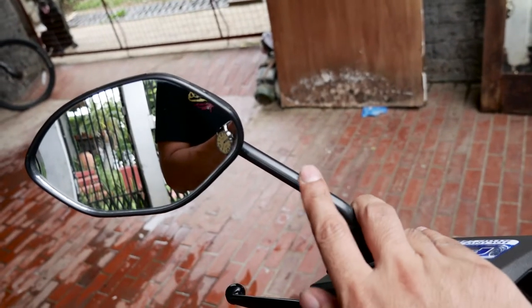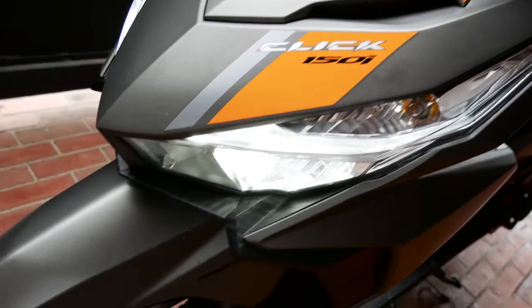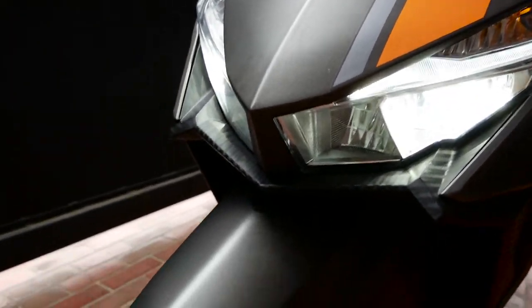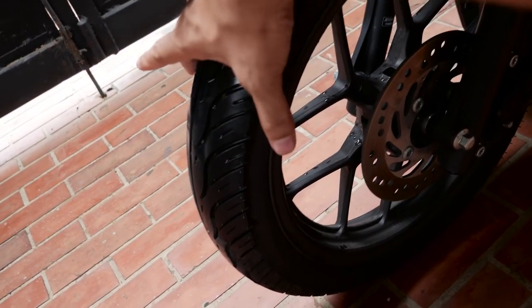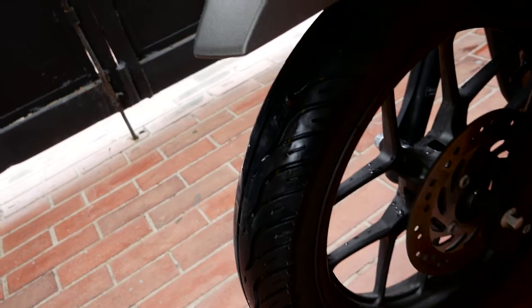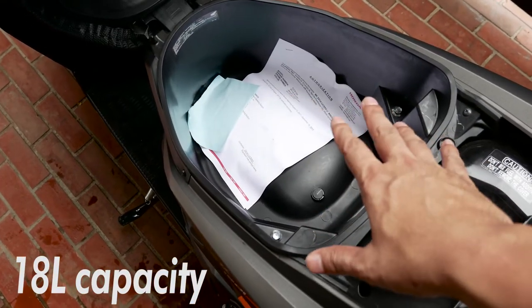The 125 mirror is different from the 150. In fact, I find the 125 mirror better. So here are the headlights, LED. Very nice. I can still change this into something a bit thicker, so I have more rubber on the road. Other than that, the tires are pretty okay. So there, it's pretty roomy. It can fit a half-face helmet.